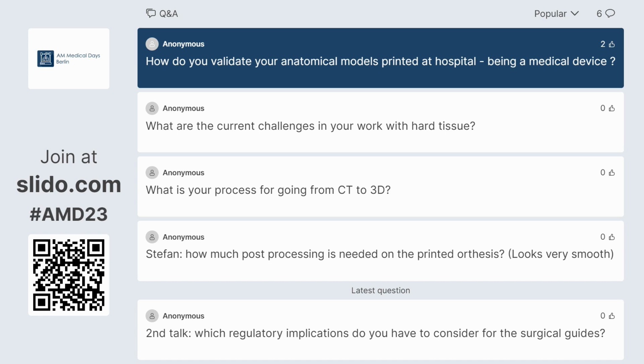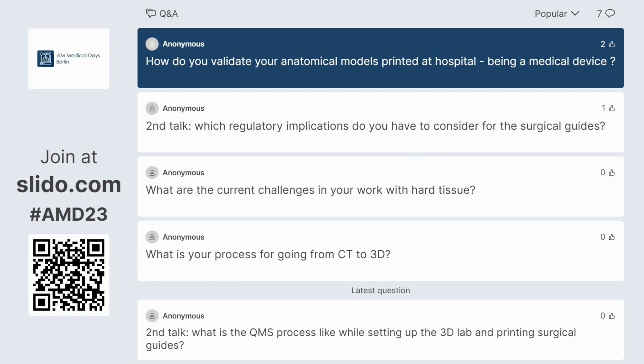Is this the right segmentation of the right part we're actually looking at? And then when the model is printed, the question is what you are using the model for. If you're using the model just to get an impression of the anatomy, and not for creating guides, then the validation process ends there, because we have the CT and the 3D pictures of the CT, and we can see that this looks the same.